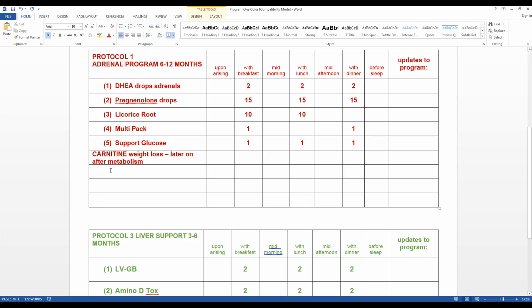Okay, and she also had energy production markers. So I use this stuff from Designs for Health called mitochondrial energy. And what does that do? That gets the whole Krebs cycle going again. So again, I would probably hold back on that at least for a couple months until she's starting to get the effect of the metabolism repairing, and then go for the weight loss program.